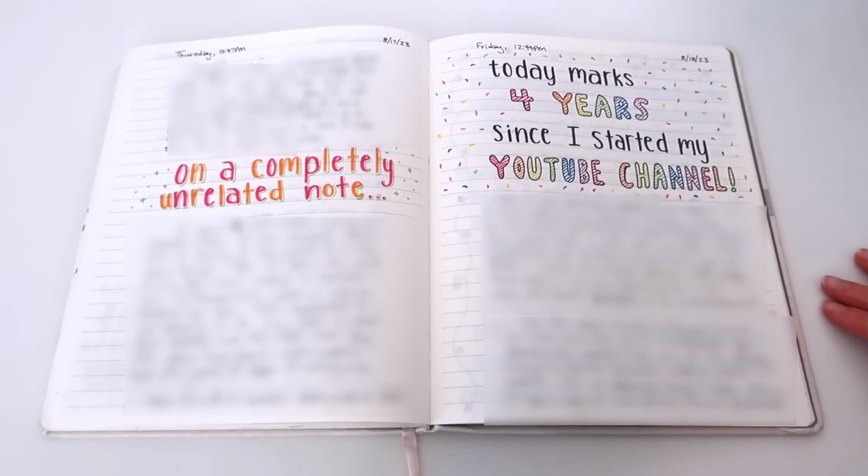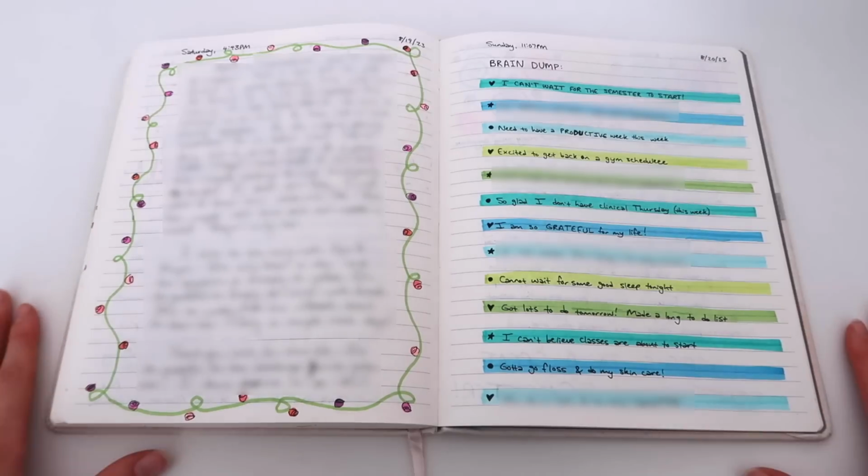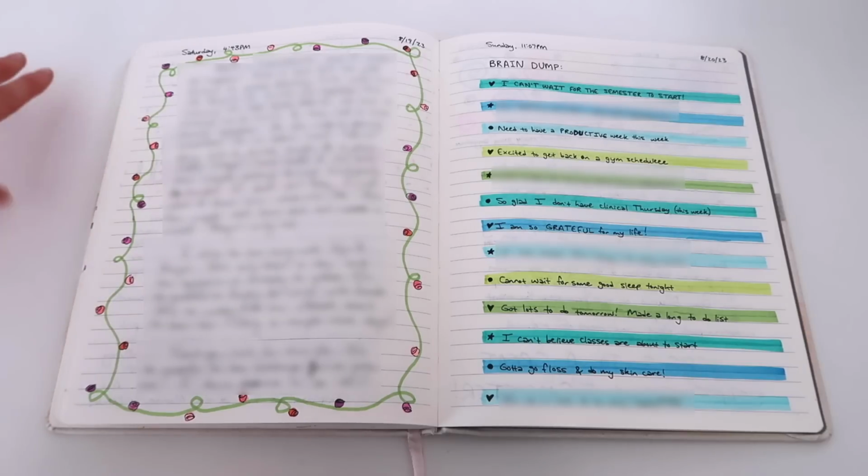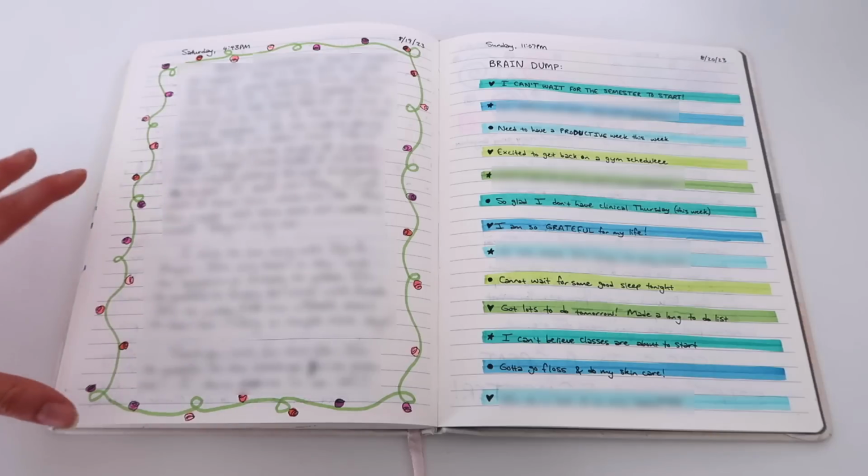I just wrote about some channel analytics and then some other stuff happening in my life that day. Ooh, okay, I love how this turned out. August 19th and 20th. Gonna blur out this whole entry, but you can still see that I literally just wrote in a black pen for the whole journal entry, and I remember not wanting to add color this day, so I added just a little frame of flowers all around it. This is super duper easy.